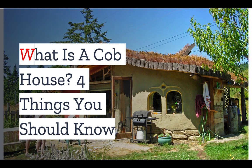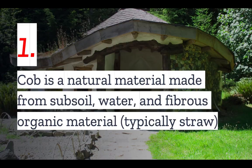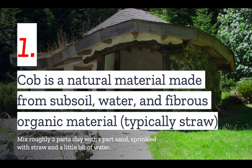For now, if you are interested in building a COB home yourself, here are the top 4 things you should know. Number 1. COB is a natural material made from soil, water, and fibrous organic material, typically straw. The COB is made from mixing roughly 2 parts clay, or soil, with 1 part sand, and then sprinkling in straw and a little bit of water.